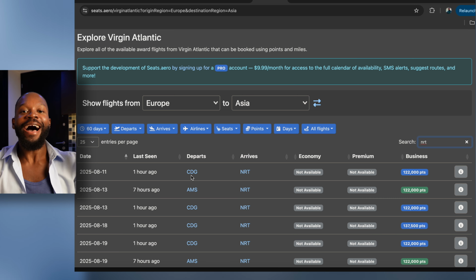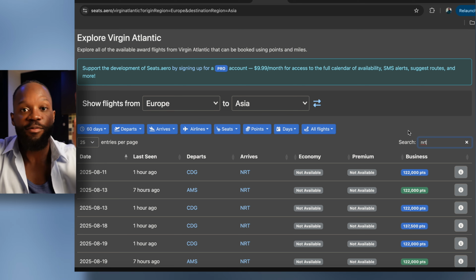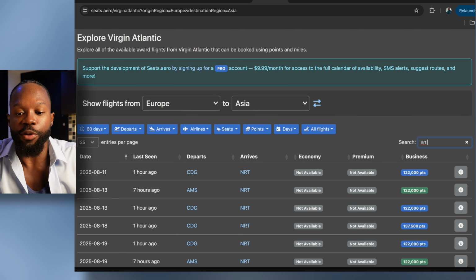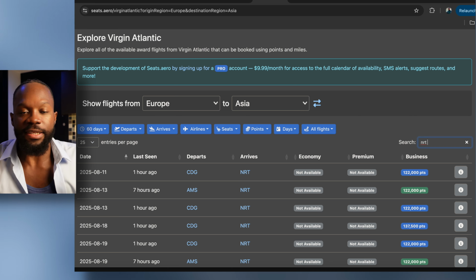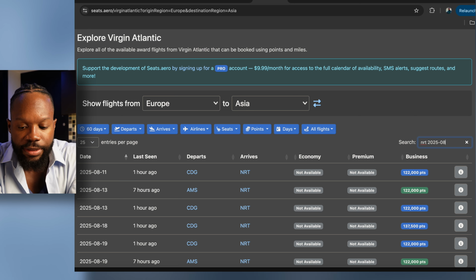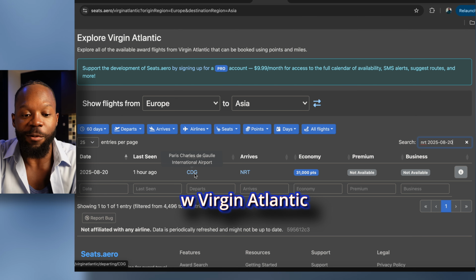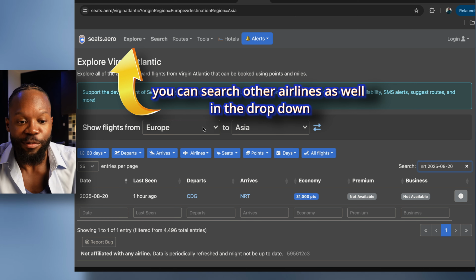So basically how you use the explore page is you put the airport code in the search bar and that filters things out, right? So let's say your birthday is, when is your birthday? August 21st. Okay. You're trying to fly the day before, August 20th. You go 2025-08-20. Boom. You only have one flight from Paris to Tokyo. So that's basically how you use the explore page.